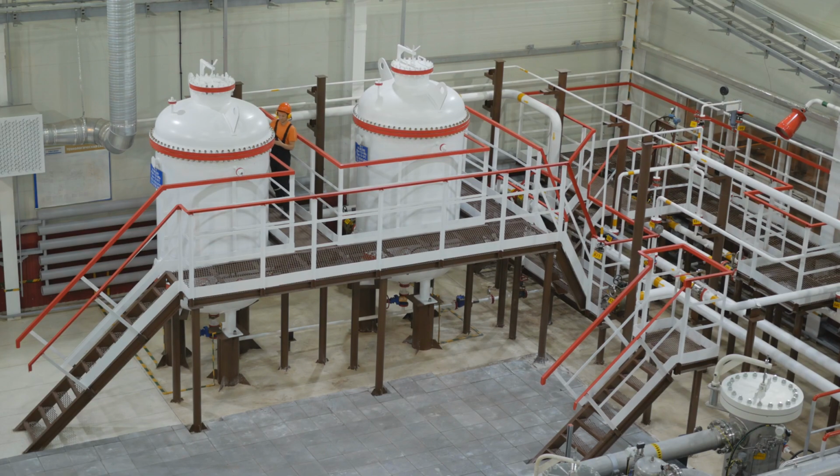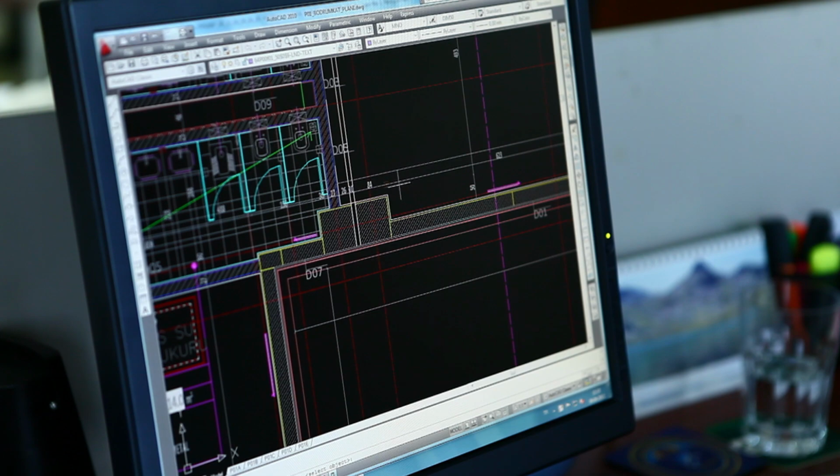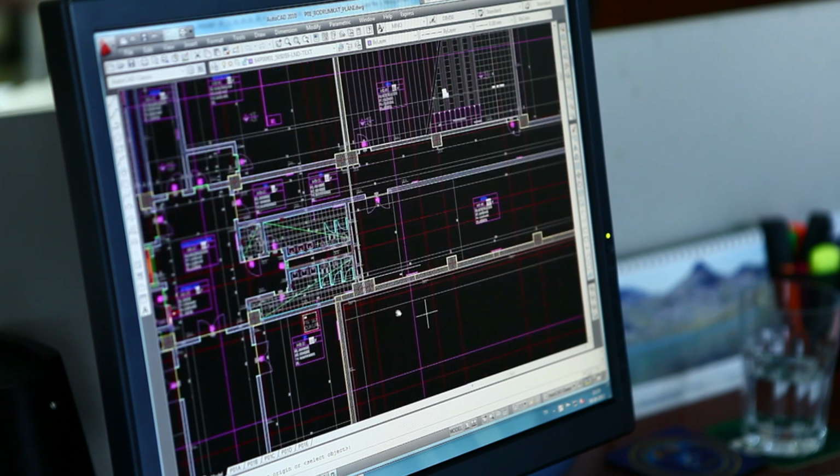Third, plant and facility managers should invest in technology and equipment that can help identify blind spots. For example, sensors can be installed in equipment to monitor its performance and alert managers to potential issues.